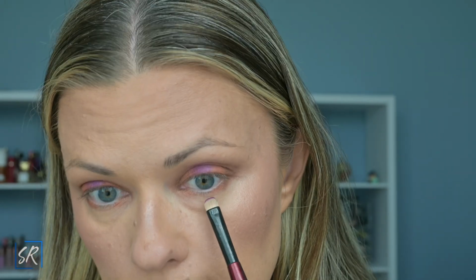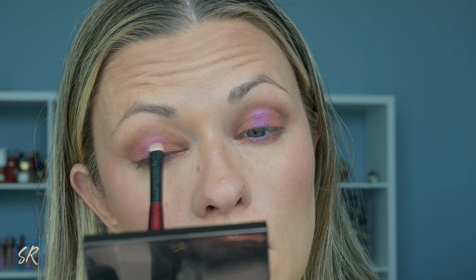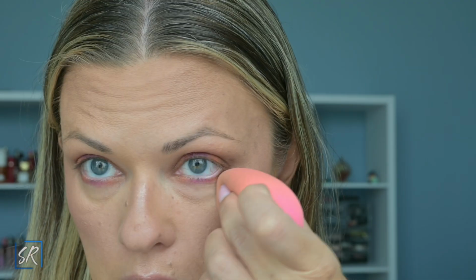Put a little purple on the lower lash line. Am I focused? Like, that's like my fear. Again, I'm not very tech savvy. These things don't come easy to me. So, oh, we shall see. Okay. So, as of now, I am happy with the blend.